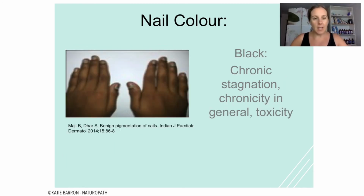Black. Now, as we're thinking about with anything black, I'm thinking about very, very chronic. I'm thinking about death. I'm thinking about stagnation and toxicity. It's seen in anemia. It's also seen in B12 deficiencies. It's also adrenal issues and heavy metal toxicity.